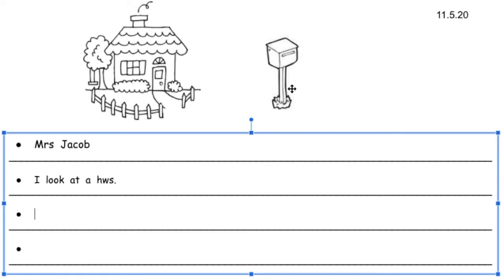Okay, let me think about my sentence. I look at a letter box. I got a sentence now. Let me count how many words are in my sentence. I look at a letter box. I have six words in my sentence. Okay, first I have to write.